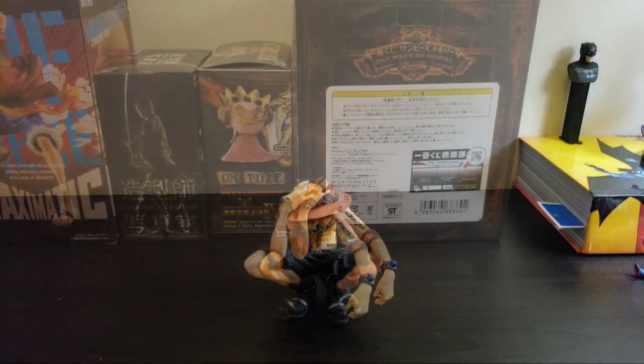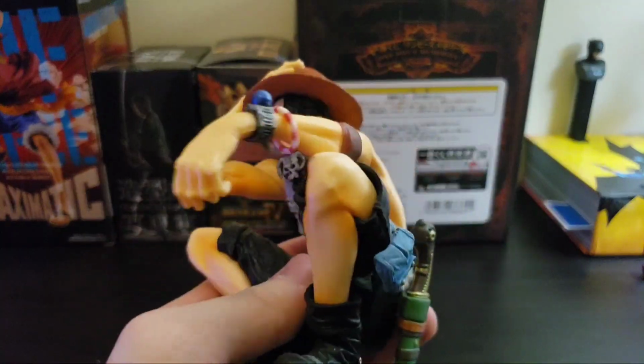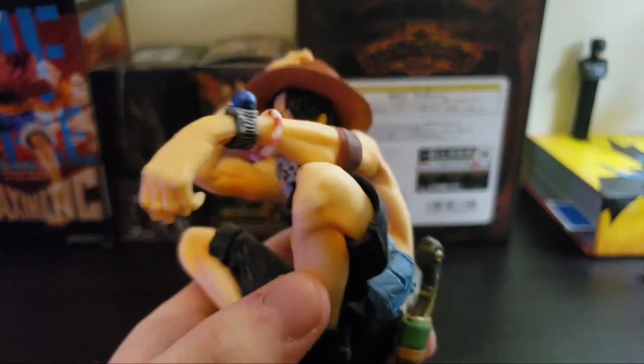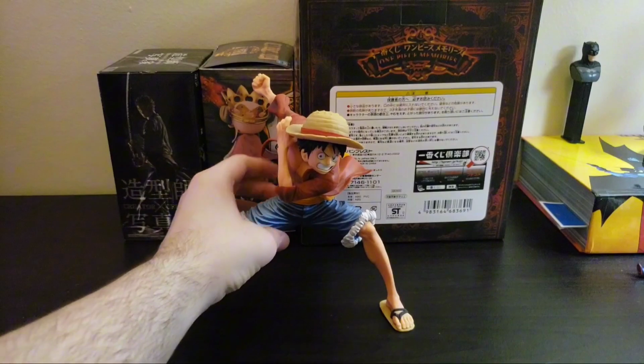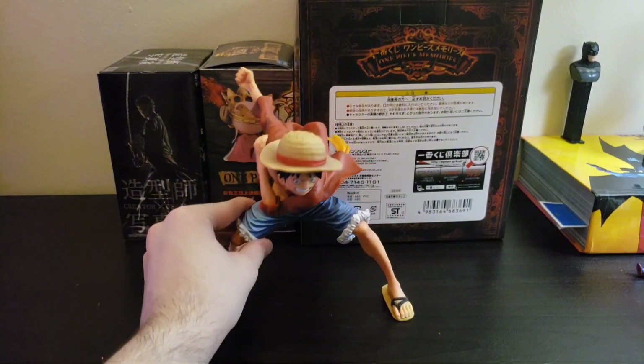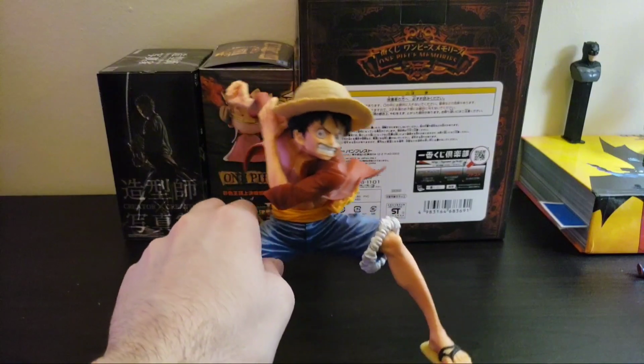One Piece. A surprising amount of One Piece, actually. This one we have Portgas D. Ace, one of my favorite characters in One Piece. Actually, I remember loving this guy. Oh, I forgot how cool this one looked. This one has been in its box. Most of these have actually been in their box because I simply don't have enough room to showcase them.